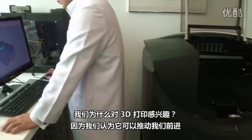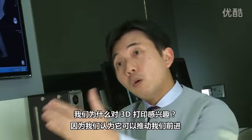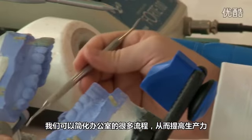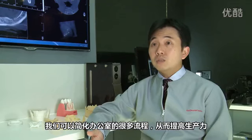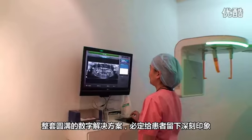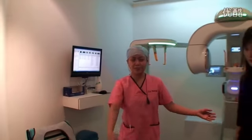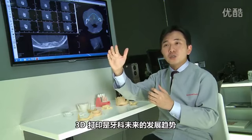Why are we interested? Because we think that this is something that can bring us forward. We can streamline quite a lot of processes within the office. We actually improve productivity. Definitely patients are impressed with this whole completion of the digital solution. I see it as a future of dentistry.